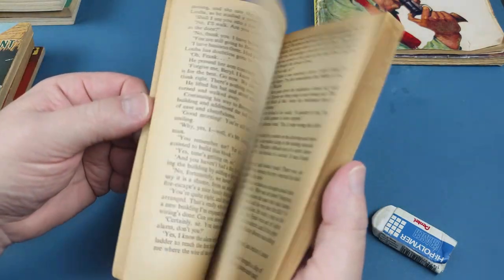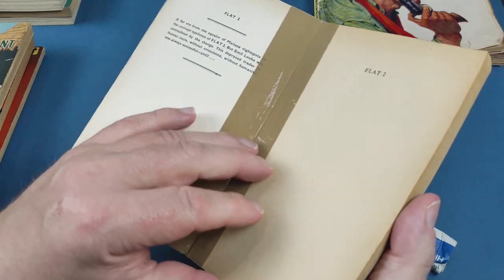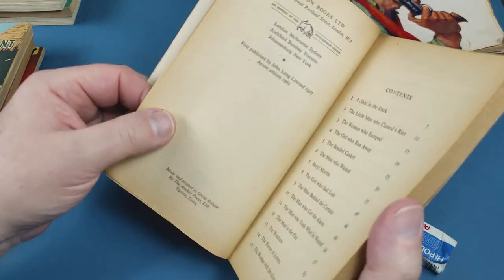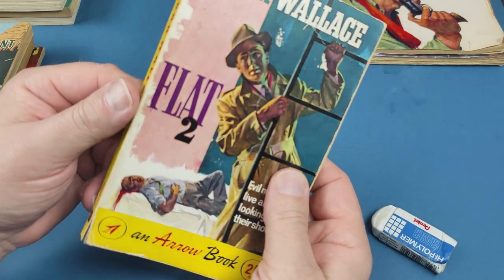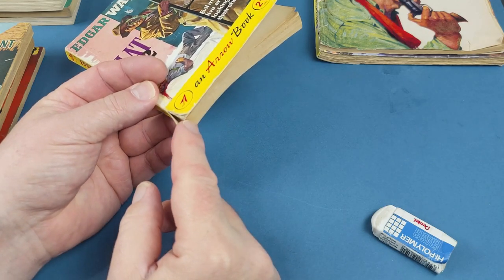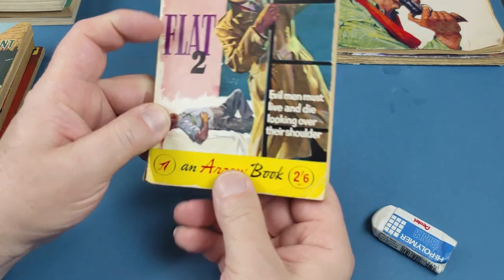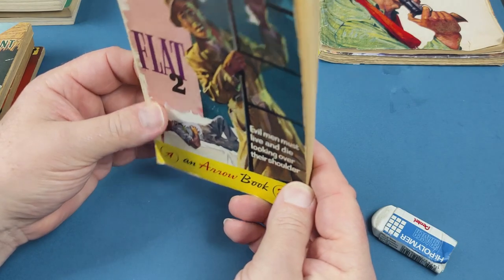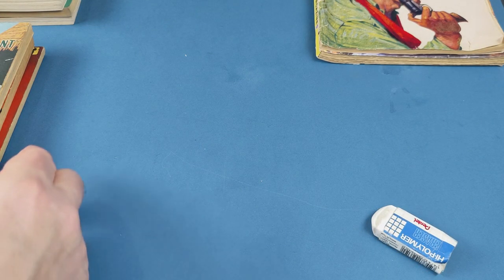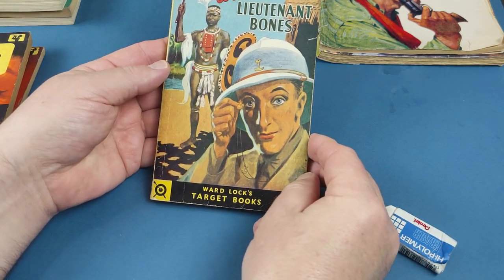That's an unusual name, isn't it? Flat 2, oh, look, it's got some tape inside. Yeah, that's a shame. 1961. Not the greatest of conditions. There is some damage on the spine there, so I probably won't do much with that one. I think that one's just going to go in the rejects file because of that big bit of tape inside.